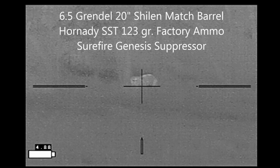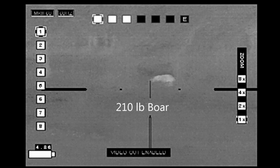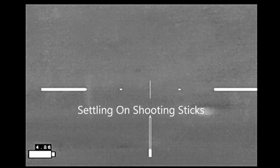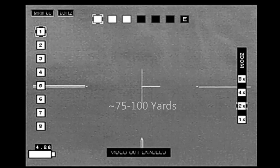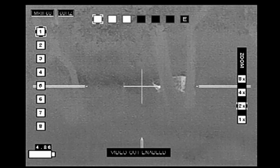I'm having trouble seeing him here, but it's because he's wet and he's in high grass. He's staying in one spot. I'm not sure why, but fortunately he's remained in place. But now it looks like maybe he's going to take off. But he turns around, and that gives me an opportunity to take my shot.